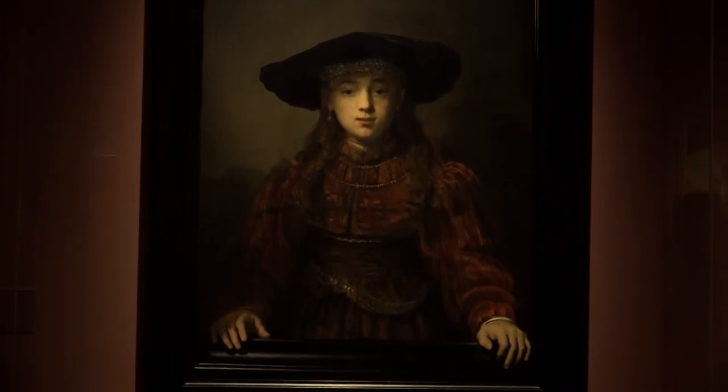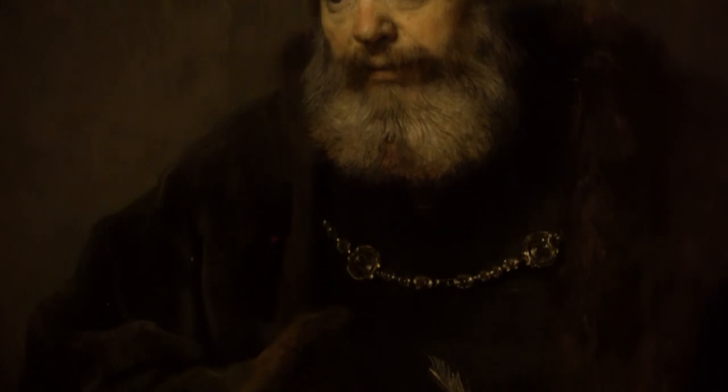What's the most important in the girl's portrait is the movement. He almost approached the frame. He almost put her fingers on the frame, but not yet. And this was found by the Dutch Rembrandt specialist, Professor Ernst van de Wetering, to be the highest point in Rembrandt's approach to this effect, which is called trompe-l'œil.